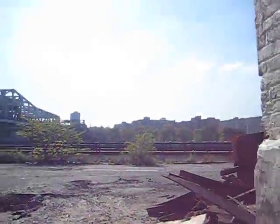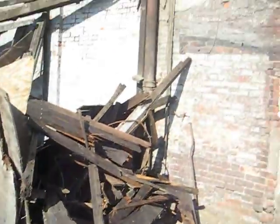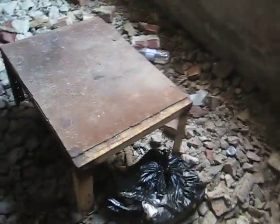Let's get out of here. So, it's not really a way in, but at least I was able to go into a cool spot. Here's where it seems to have collapsed. Yeah, it collapsed. You could gain entry here too. And this is an old structure right here. Let's see what's in here. It's an old desk.